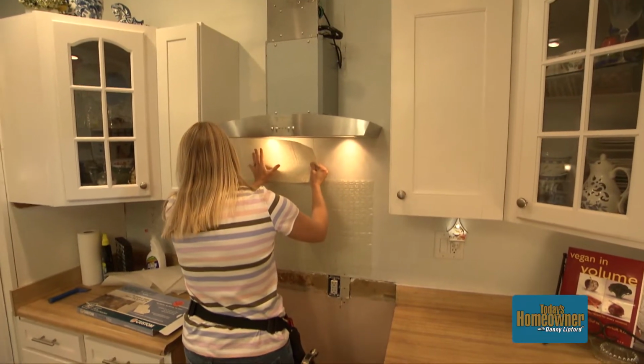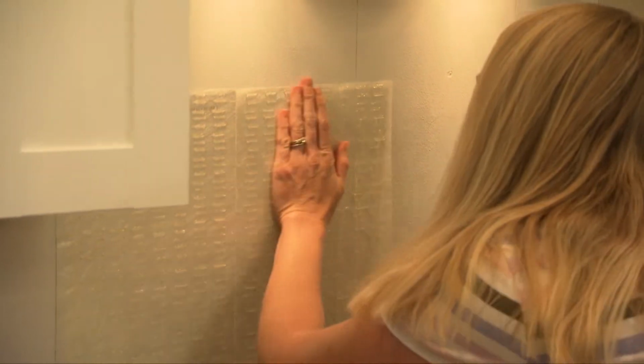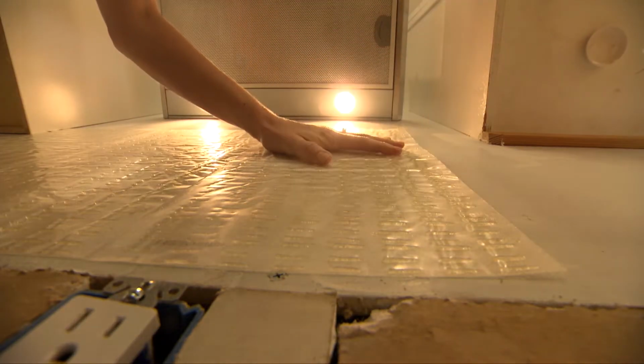This new range hood will make Catherine's kitchen healthier and more attractive. But Chelsea wants to take it to another level with a tile backsplash.